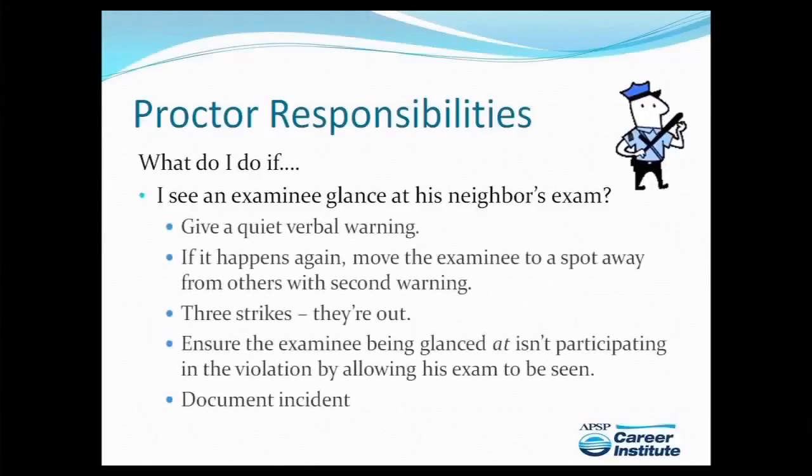So don't overreact. If you do see someone looking at their neighbor's exam and it does seem to be more than a casual glance, go immediately to that individual and quietly provide a brief verbal warning that it's important to keep his or her eyes directed strictly to their own paper.